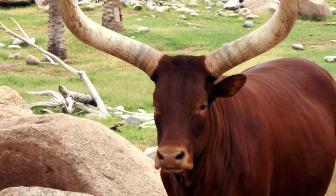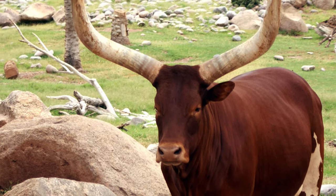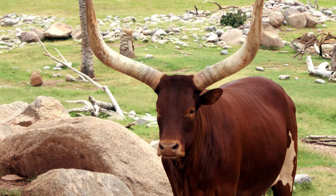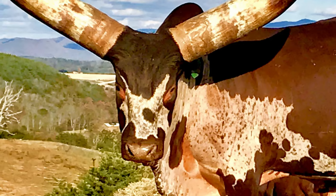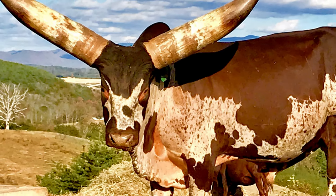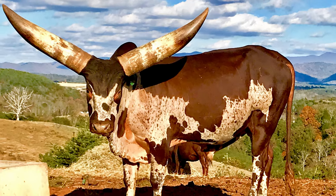Their most notable feature is their horns, which have a large base and are long and symmetrical. Crescent or lyre-shaped horns are the most desired in Africa, but American breeders have also selected for a lateral horn conformation that increases the length from tip to tip.